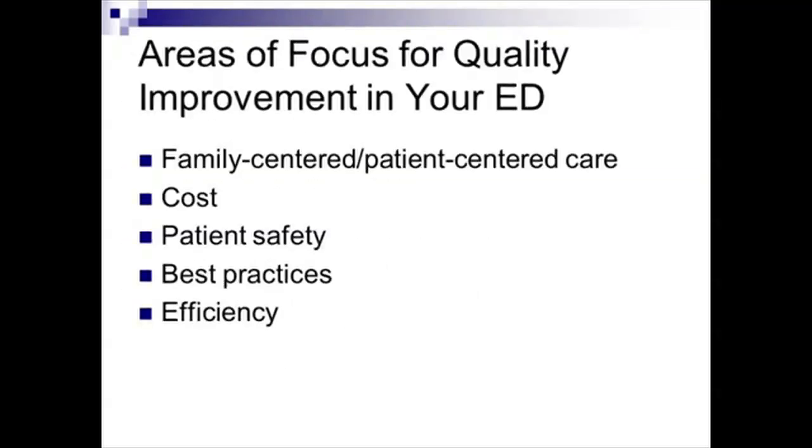When choosing an area of focus for quality improvement, the typical questions are how are we doing and can we do it better? By that we mean, can we provide care that is more patient-centered, less costly, safer, adheres to standards of care, or is more efficient? The QI process changes the way we think about healthcare delivery by creating a culture of continuous improvement where the patient and the care provided are central. Thus, it's important to choose an area of focus that is most likely to benefit your community.